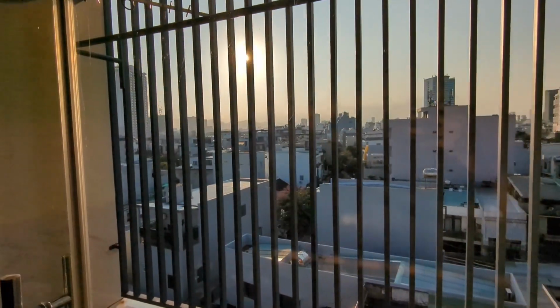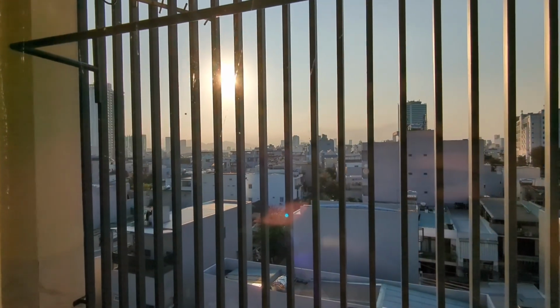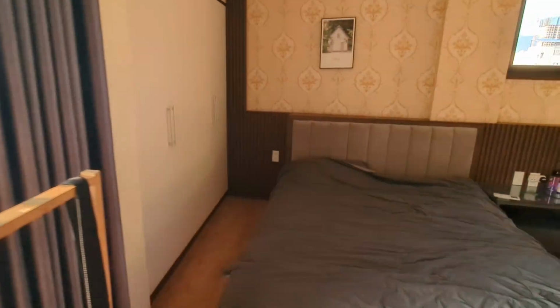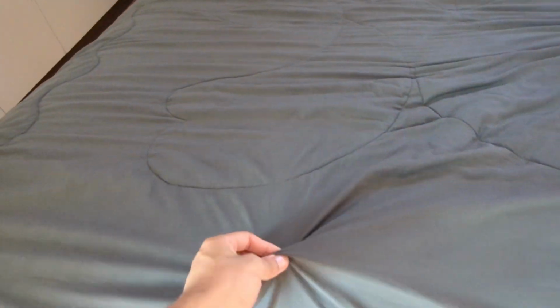And you can see the day is looking really nice. The sunset, view over the mountains. It's really nice. And we got the other view here. And coming this way, just the bed. Let's give it a smell. Not smelling too fresh, but I just moved yesterday.